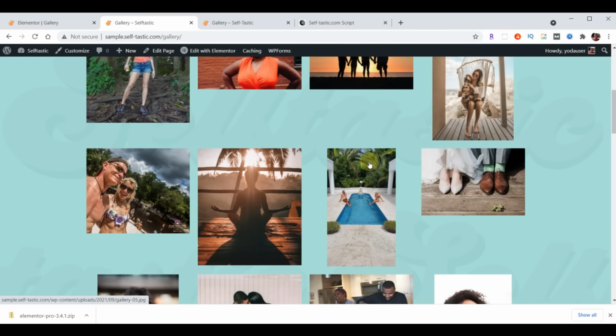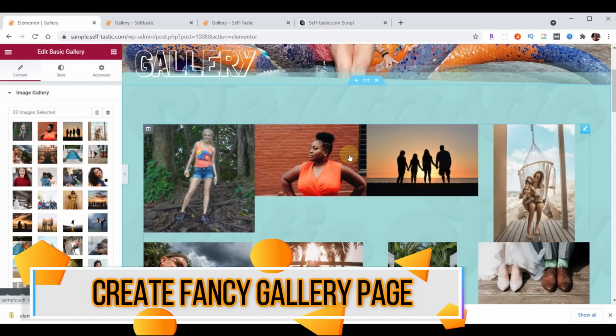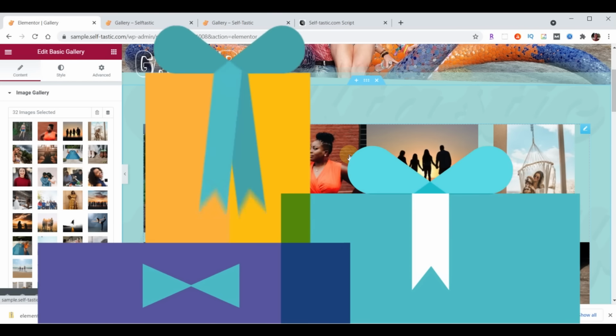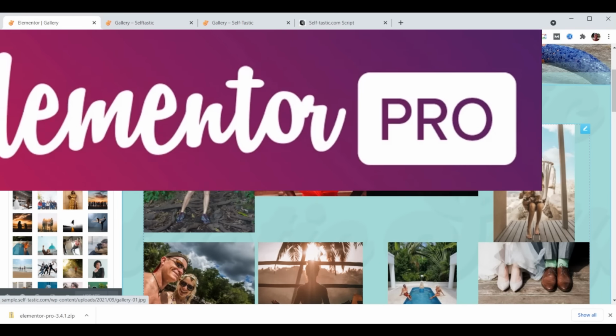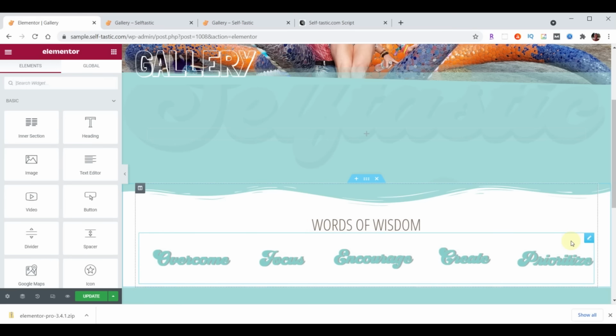plugin at this point. But in my case, I'm going to want to go ahead and go back to Elementor. And I'm going to upgrade to Elementor Pro so you can see how to use the Pro version of the gallery. Now that upgrade is complete, I'm going to delete the current gallery.